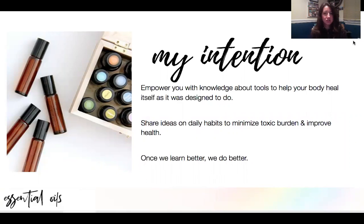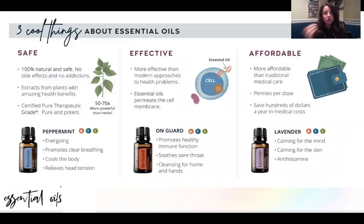So my intention tonight is to empower you with the knowledge about these amazing tools so that you know how to help your body to heal and be healthy the way that it was designed to be. We're going to talk about how to minimize your overall toxic burden, improve your health. And the thing to remember is once we learn these things and once we learn better, we can then do better.